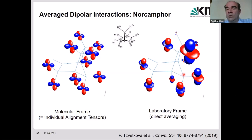But when you go here into the molecular frame with the individual alignment tensors, you see on the left that the tensors at first glance are pretty much the same, but you also see that they differ a little bit in size. That's what you typically see: with the alignment tensor, you have some flexibility, and that's why the averaging for the different couplings is slightly different. That's why you still have some error when you fit with a single alignment tensor. But this is a rigid molecule.